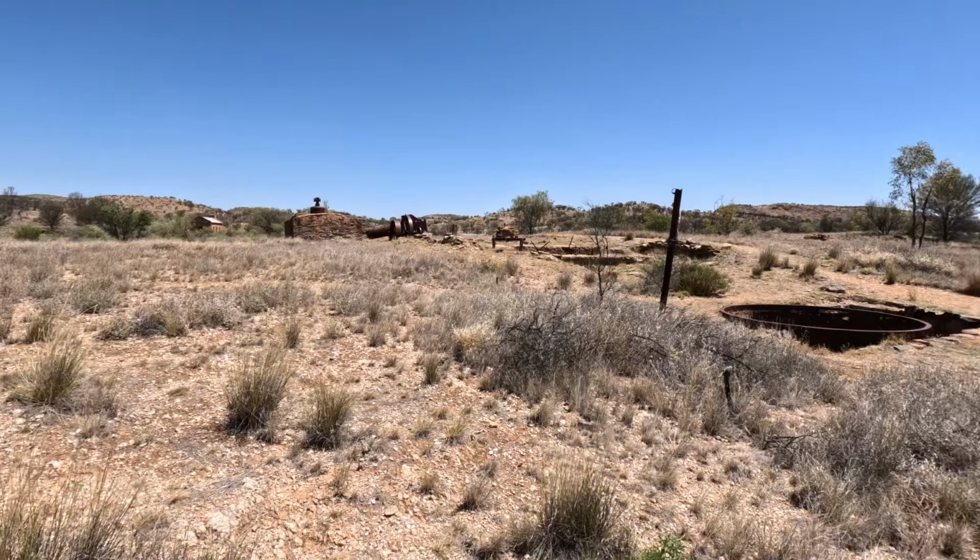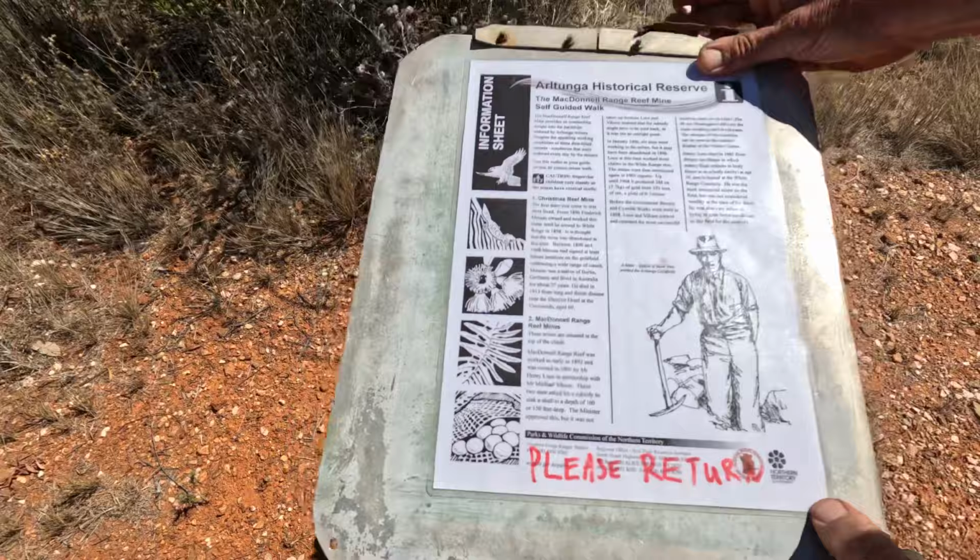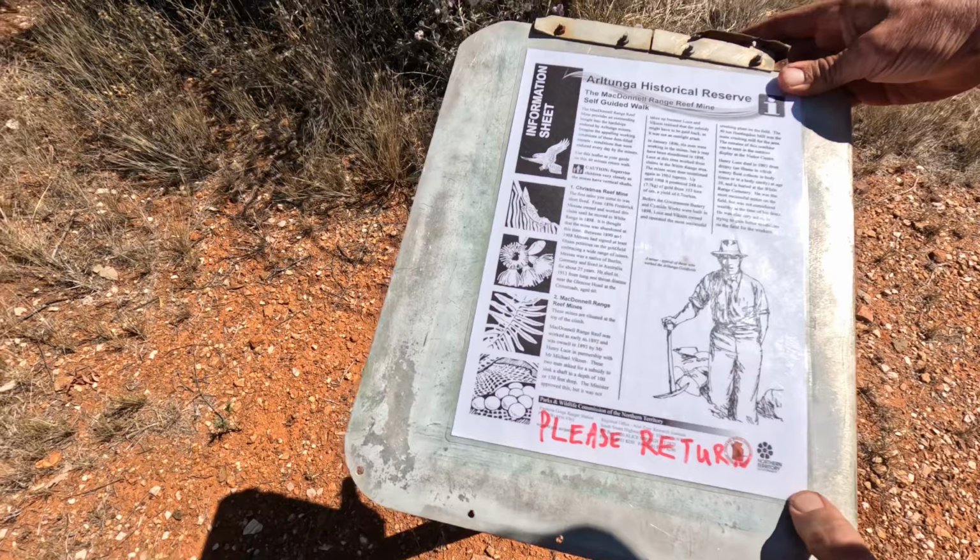All right, we are going to do the Macdonnell Range Reef Mine Walk. So, it's a little box, and it gives you all the background of the walk, which is awesome.